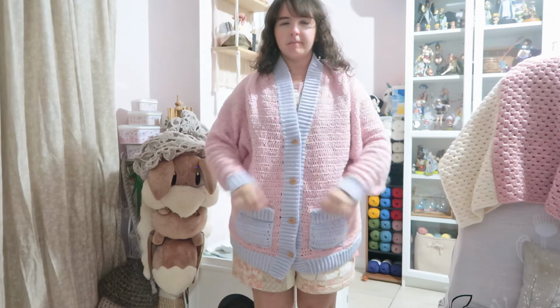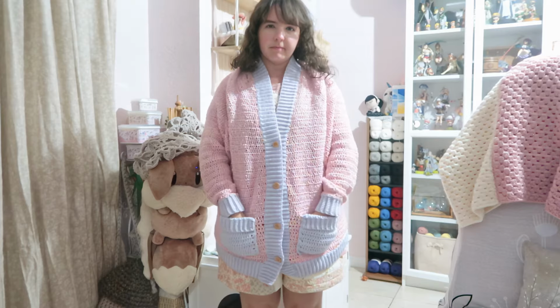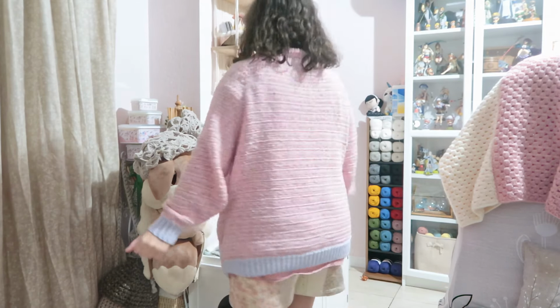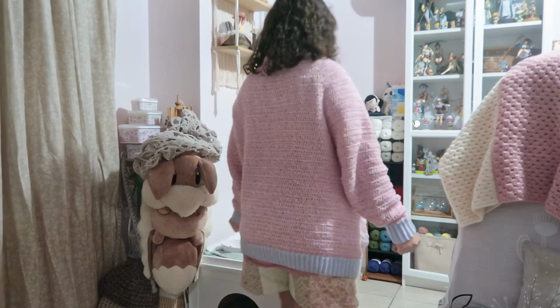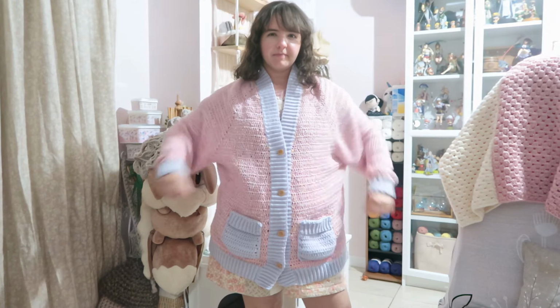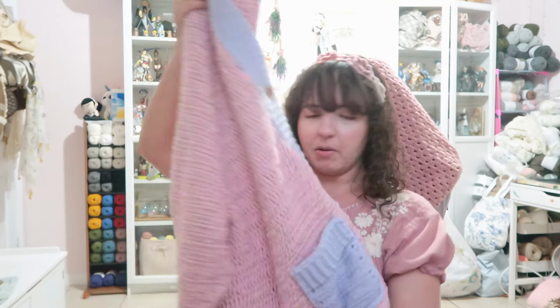I don't remember the name of the color. And the buttons I think are from Temu or from Hobby, I don't remember. This is the first piece that I have ever added buttons to, so I was really scared about that, but I really like how it turned out. It's quite heavy, quite heavy, just like the brown one.